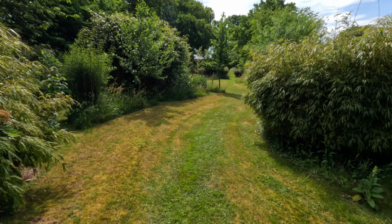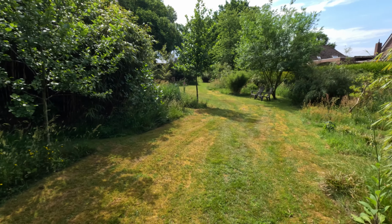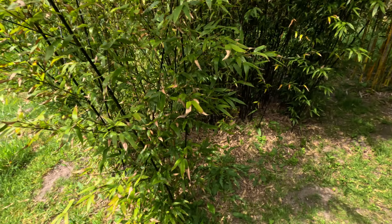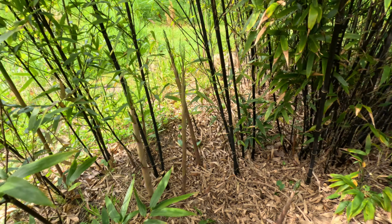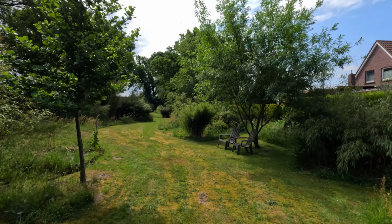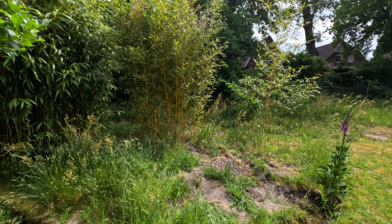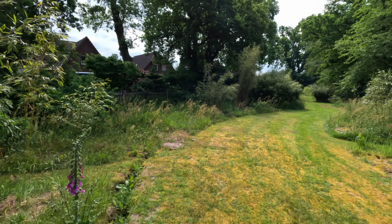And what we've done here, we just mowed a path through the garden because I can't be asked mowing anymore. And even my black bamboo, see, is coming up all over the place. New culms, lovely. And what I love about this time of the year, everything is just so lush because it just came out of hibernation, shall we say. And now everything is just going, yeah, I'm going to be growing. And it's lovely.